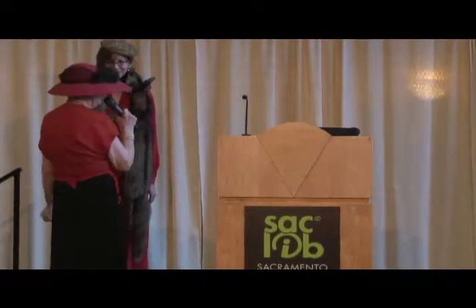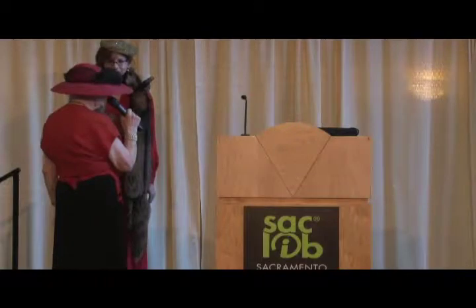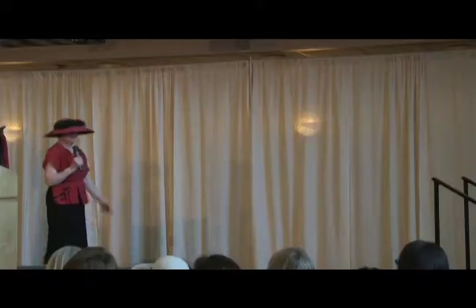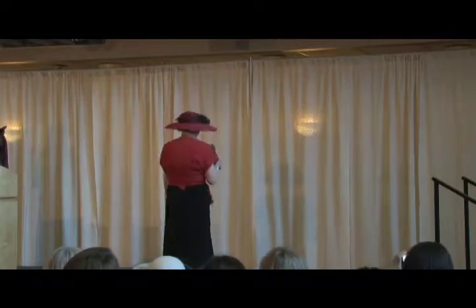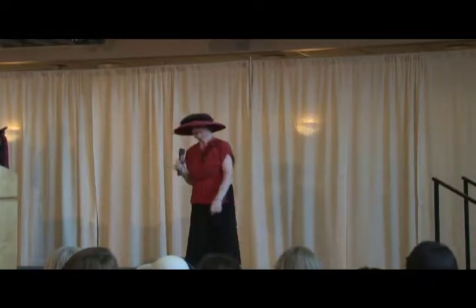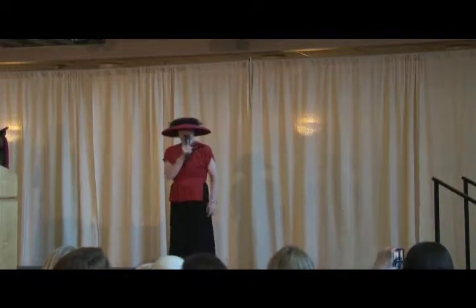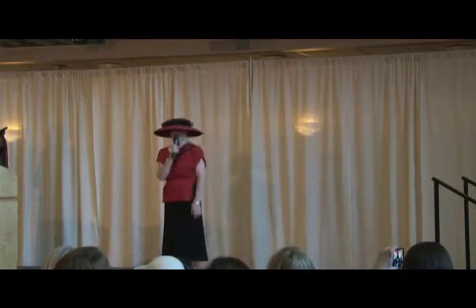Red and black was a very popular color combination, which you will no doubt see tonight. I'm also wearing nylon seamed stockings.